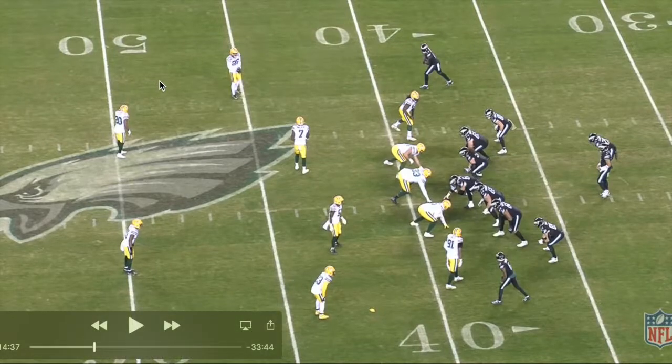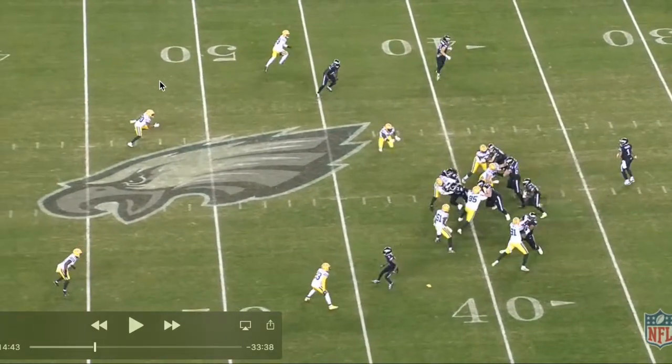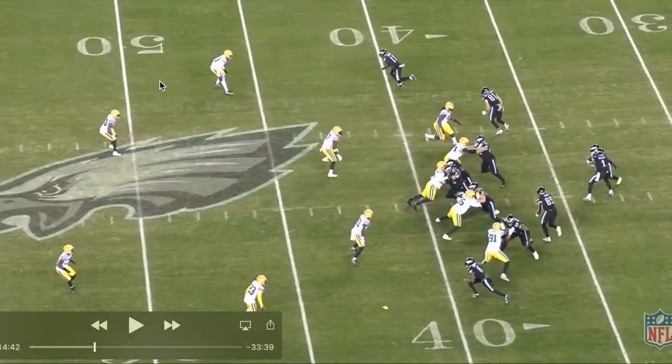Right back at it with the second quarter action in this Packers-Eagles game. Let's get right back into how this Eagles run game completely torched the Packers defense. So here we go, 1st and 10. Looks like we're calling up split zone again, but here we go.